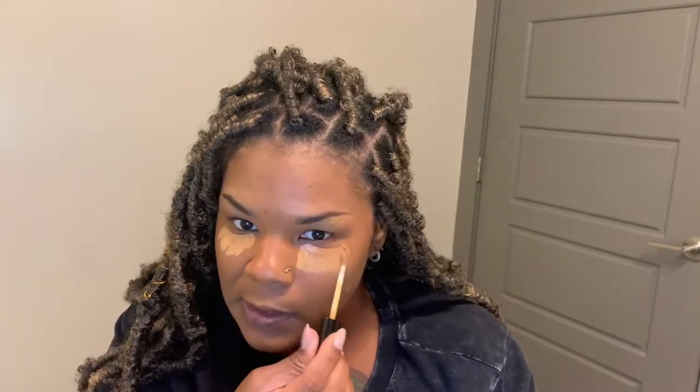Same concealer that I used on my brows. This is the shade 11. And again, it's Juvia's Place. And on top of that, I'm gonna take the NYX Can't Stop Won't Stop concealer in the color Caramel, just to kind of make it pop a little bit more. Always blend these two together like so. And then I'm going to let that sit for a minute.